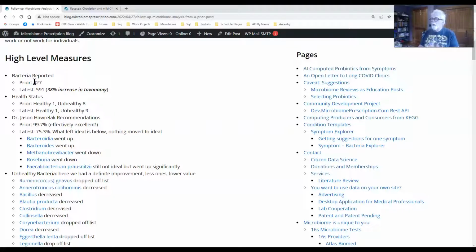He did not have a sparsity of bacteria types. Rather, he started having a more mixed population. So now let's take a look at the next item, which uses the health status. You'll see the page it comes from a bit later. Basically, he had 1 healthy bacteria and 8 unhealthy before, and now he actually went up. He ended up with 9 unhealthy bacteria. Not necessarily what you want to see, but it does happen.